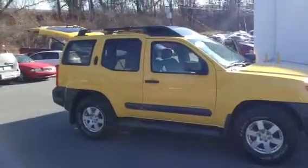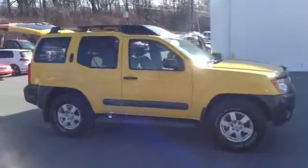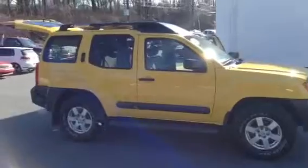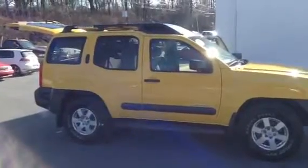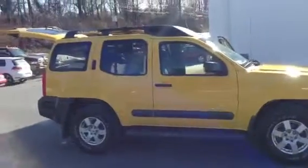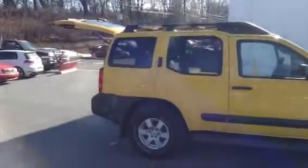Welcome to Scott Cars. Today we have the 2005 Nissan Xterra Off-Road. It has a current mileage of 68,002 and it's a 4.0 liter V6 engine with a 5-speed automatic transmission. This is a 4-wheel drive vehicle and has regular ride suspension, speed sensing steering, and traction control. Its color is a solar yellow.